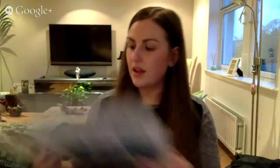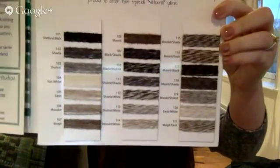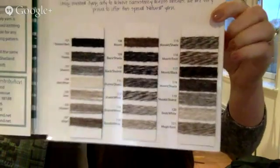And I can actually show you their colour range now is so in depth, and they've got some absolutely fabulous shades. And this is their shade card, and they've got such a wide range of colours. I'll just quickly show you. Wow. Yeah. They've got a huge collection. And they've also got their Shetland Naturals as well, which is sort of straight off the sheep's back. So you can see all those different varieties there.